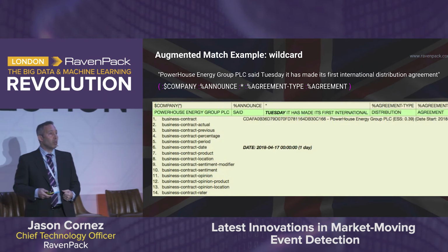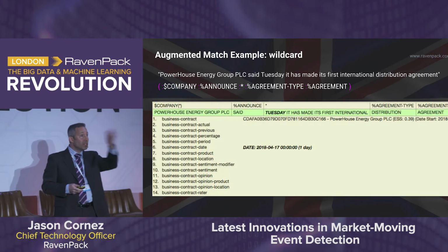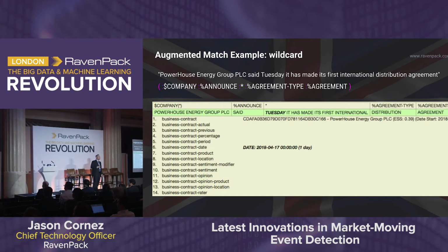And a final example about a company entering some sort of business agreement. You can see that this headline qualifies as a business agreement. And now we have this wildcard in the middle, and we're able to grab Tuesday as the date when this business transaction actually occurred, which is, again, correct and is giving you a lot more information about the event than was there from what the original engine did.